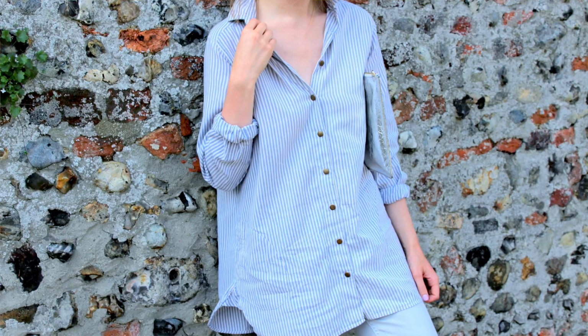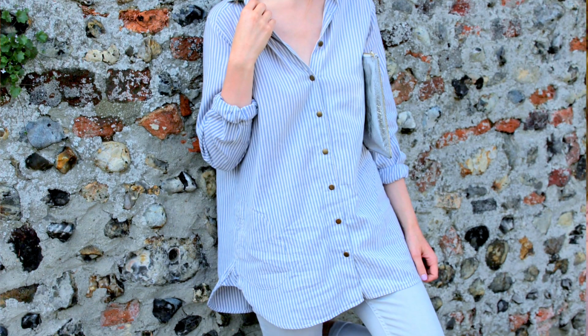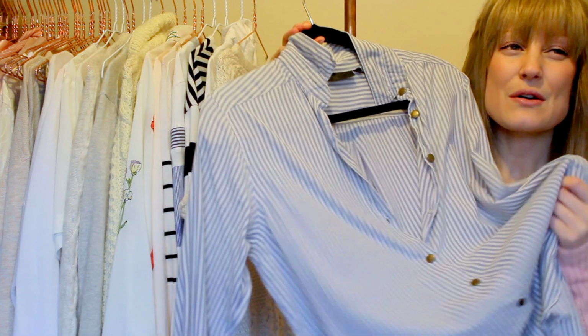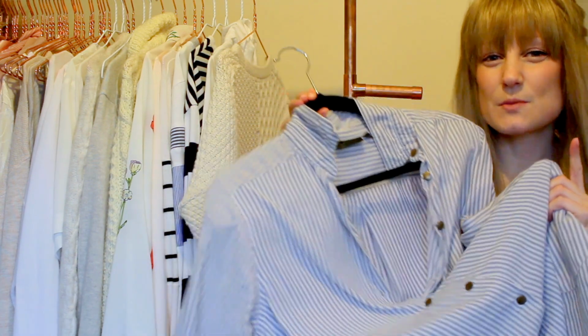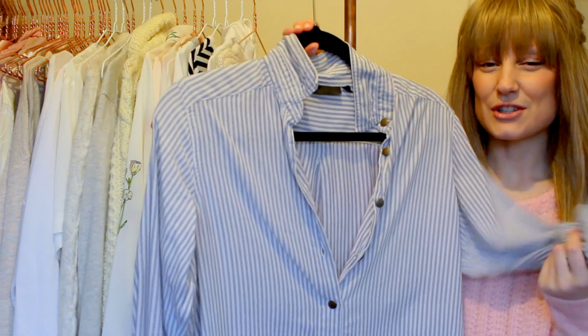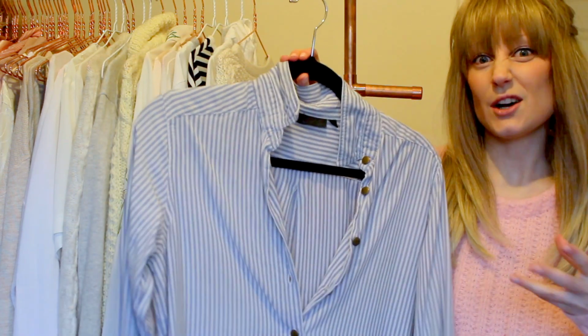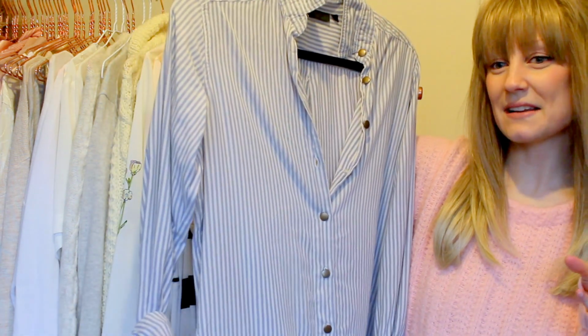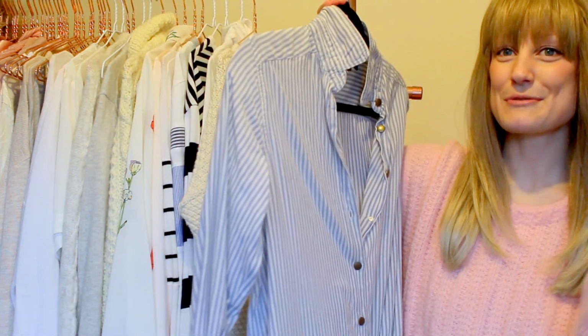It's originally from Topshop, though the label has pretty much been worn out now, but I just love shirts like this, and I got so much wear out of this when it's kind of that spring into summer time where you can get away with wearing just a long sleeve shirt and maybe just take a coat with you as well in case you get chilly. But this one is slightly a longer length and it's just that perfect boyfriend style.